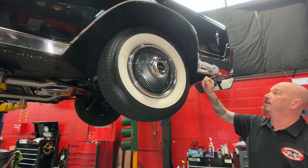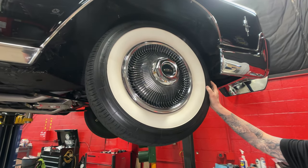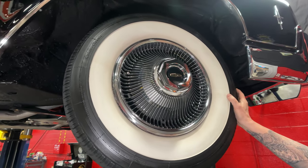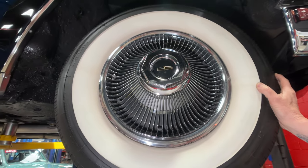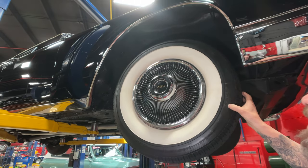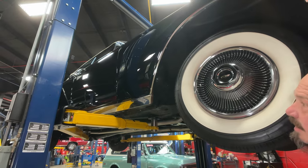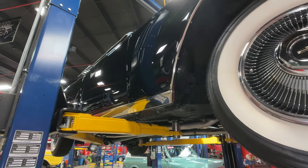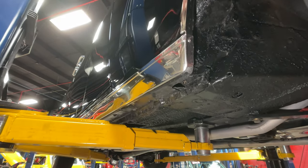It is beautiful though. And then these hubcaps, man, can you imagine if you had to find a set of these hubcaps? I mean, these are gorgeous. It's exactly what you would expect on a car of this caliber. 235 75 15s. And then when you look down the side here, look at that black paint. Look at the reflections in that black paint. She is long and black, front to back.